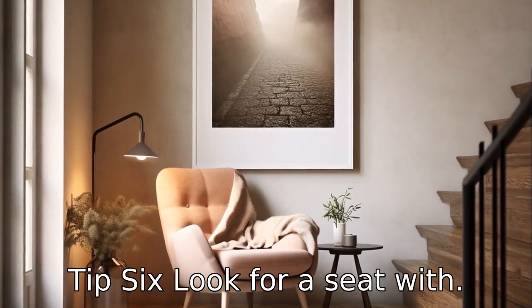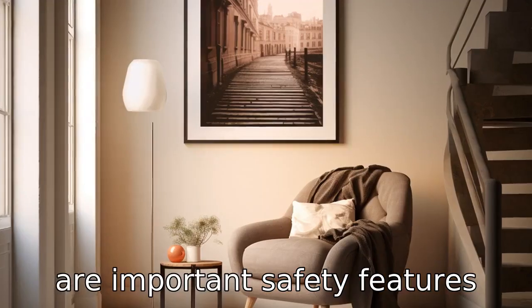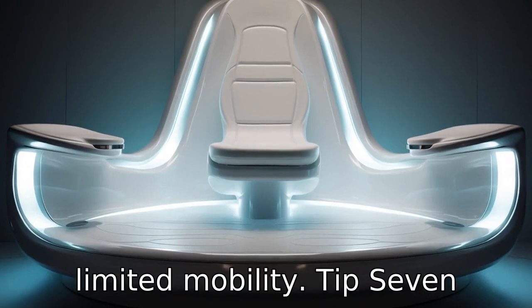Tip 6. Look for a seat with handrails or grab bars. These are important safety features that provide additional support and stability. They are especially beneficial for seniors with balance issues or limited mobility.